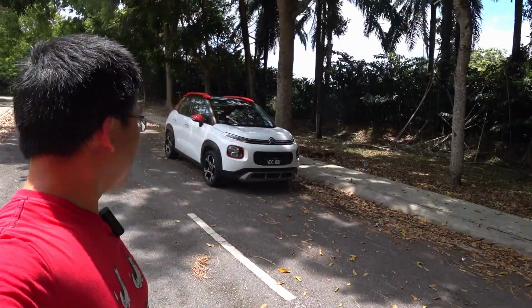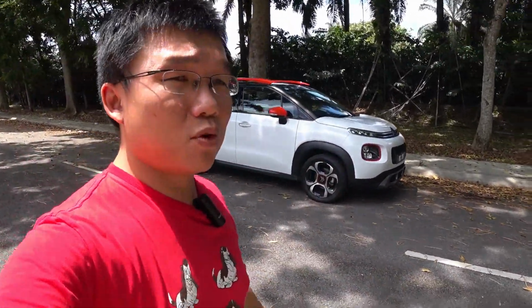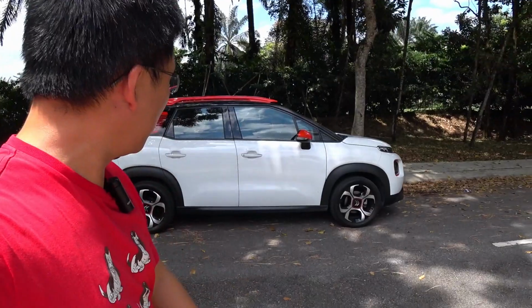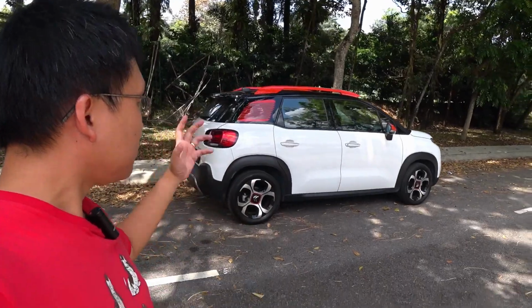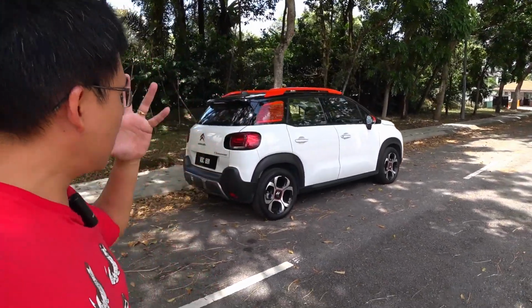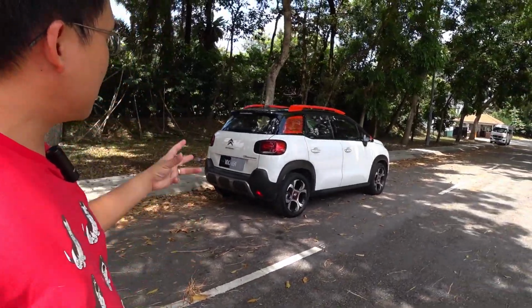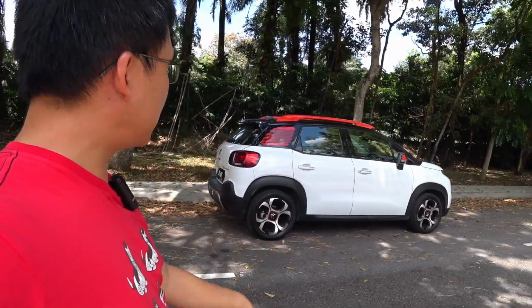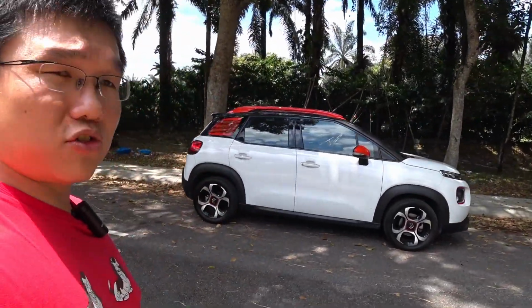Hi guys, so today what we have here is the Citroen C3 Aircross, and I must say that this is really one of the most cheerful looking cars that I've had the pleasure of reviewing in recent memory. Seriously, just look at the way it styles, the way it dresses up. You can't help but turn your head and be fixated at the sight of one of these should they drive past you.